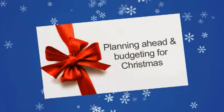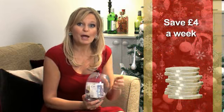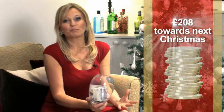Planning is key to making sure you have a successful financial Christmas. It gives you much more control and ensures you don't overspend. Saving regularly through the year is a great way of making sure that you've got enough money when Christmas comes along. For example, if you just put away £4 a week through the year, by the time it comes to Christmas, you'd have £208. That would be enough to cover your whole food bill or half your presents. If you haven't been saving coins in a jar, there's still time to save if you plan ahead.